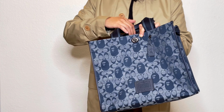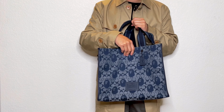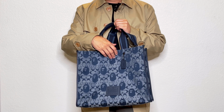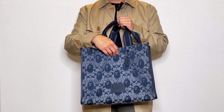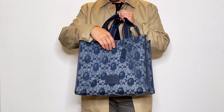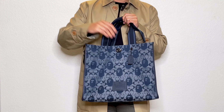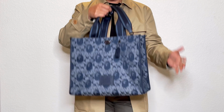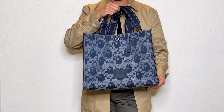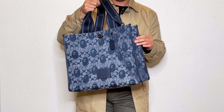It just works better long term. I noticed the magnetic closure on my Field Tote seems to weaken over time, and when I carry a lot of stuff, it tends to bounce open if I'm not careful. And I like that this one has this turn lock closure, and it will secure your bag better. It's less likely for things to fall out of your bag. So I do hope Coach will make more of this kind of design for their Field Tote or their Tote 40.